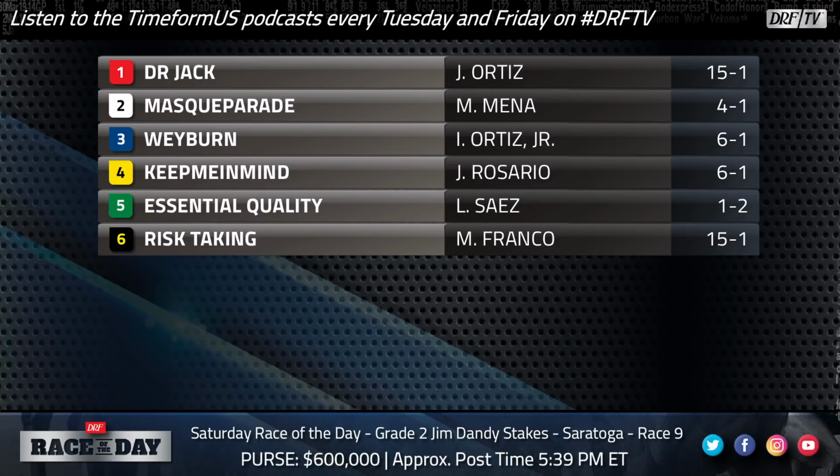Top pick time for the Saturday race of the day. No show wagering, thanks to the presence of champion Essential Quality, and that's where we go. He just is the horse to beat. And again, his tactical speed allows the connections to place him wherever they want within the context of a race.